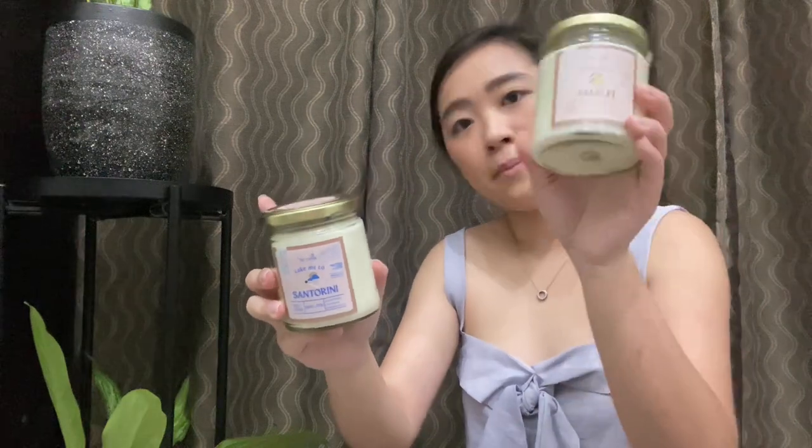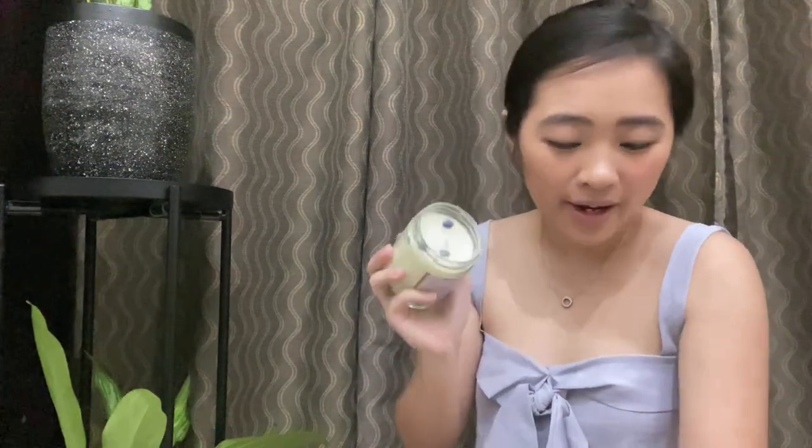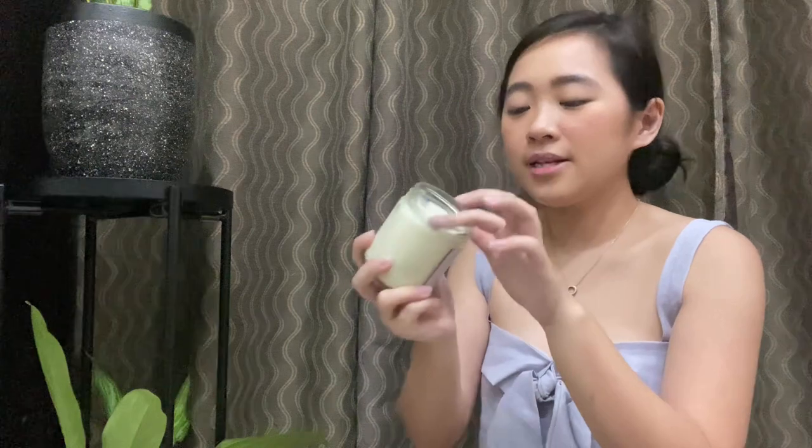And then the last two are from their travel series or something. I got Santorini and Amalfi. So Santorini is sea breeze, lavender, and peppermint. So let's smell it. Shucks! Okay, this is really the same as the peach one, but more. Sorry. Shucks! So good. And it has blue gemstones here. Super good! Can't wait to light this.